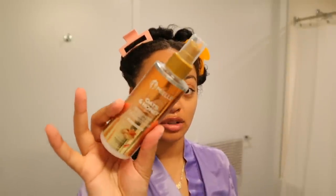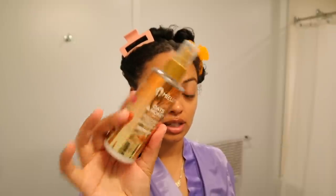I'm gonna see what it's giving. My hair right now feels dry, and I'm gonna work in sections. So you guys saw me use the shampoo and the conditioner from Mayel in the shower, and I really like this little oats and honey line.